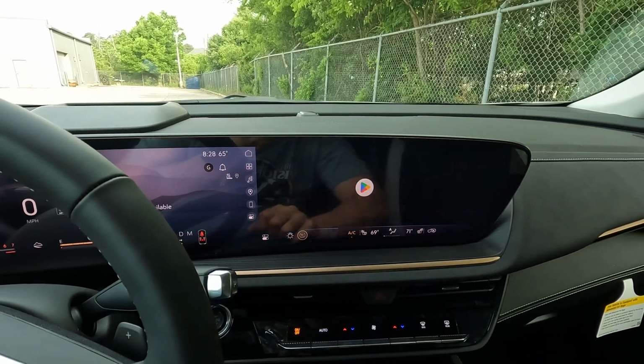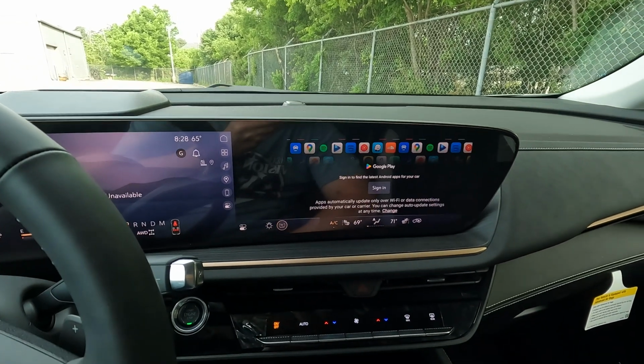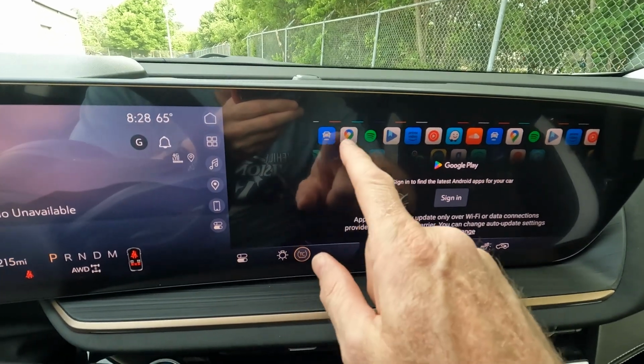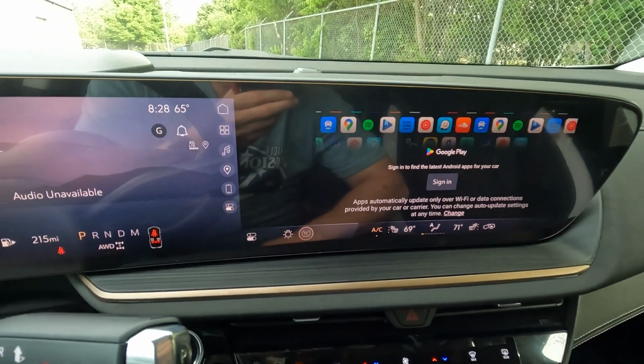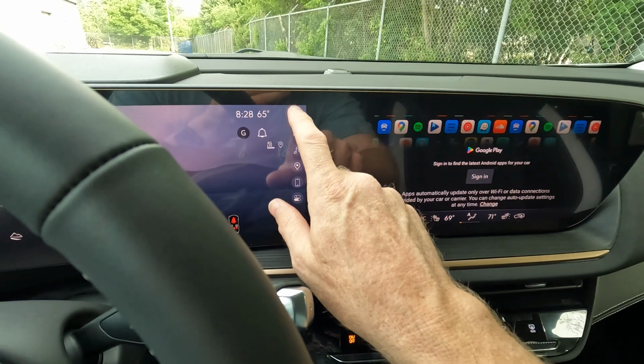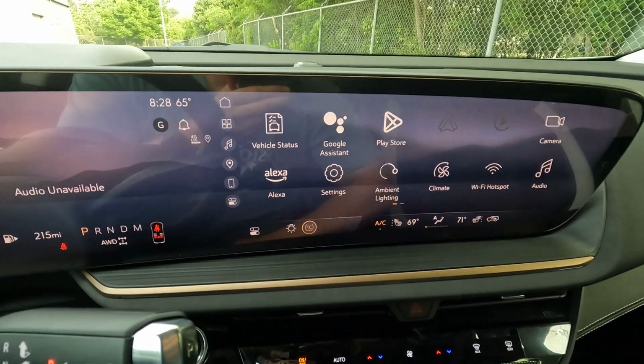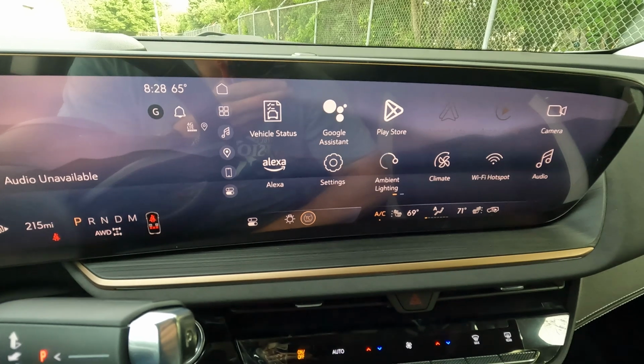Also the Google Play Store. So depending on what you want, I'm not going to be able to show you too much here, but you can see some of what is available up here. But there's a lot more than that as far as that goes, but we're going to go back for now just to show you what else is here. There's Alexa. You can see your settings, which we're going to go back to in just a bit.